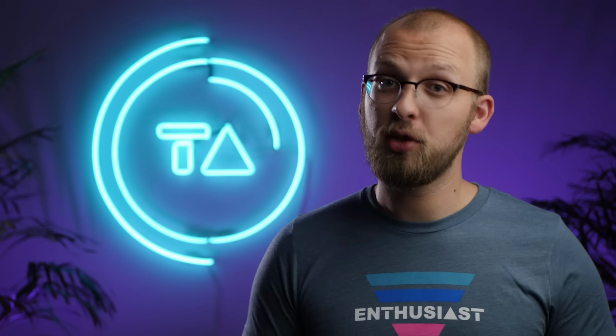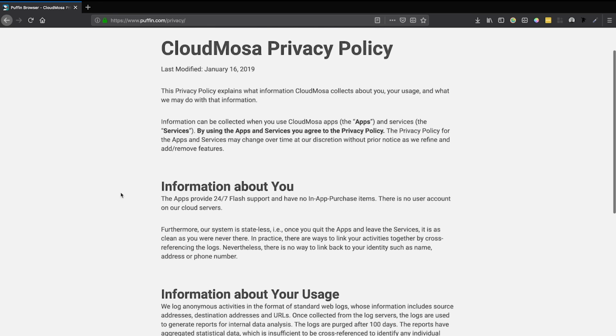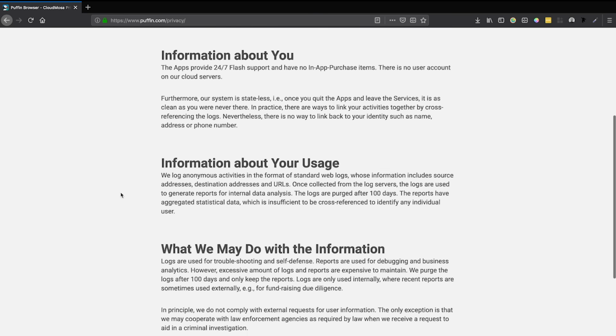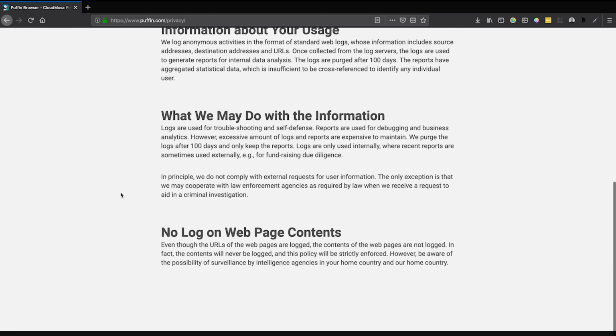And when I asked them how we can be sure that they don't just misuse all of that data, they basically pointed me to their privacy policy. Maybe unsurprisingly, it is both hilariously short and vague for a company that deals with this much sensitive data. They basically just say that they only keep logs about users for 100 days, as if that should make you feel better, and then they pinky promise not to do any nasty stuff with it.